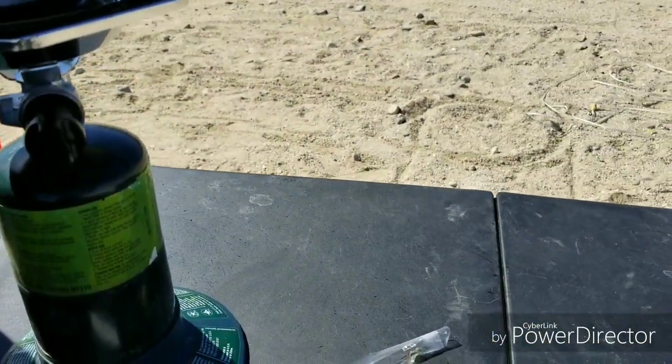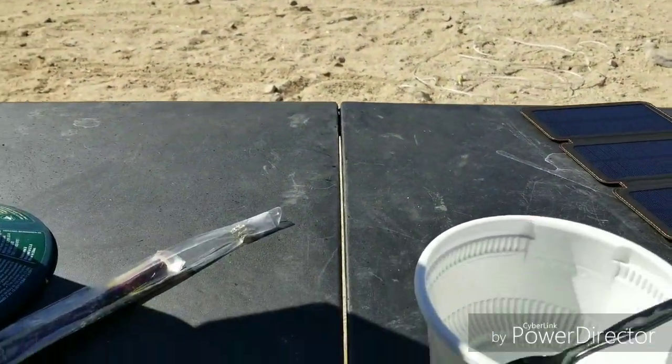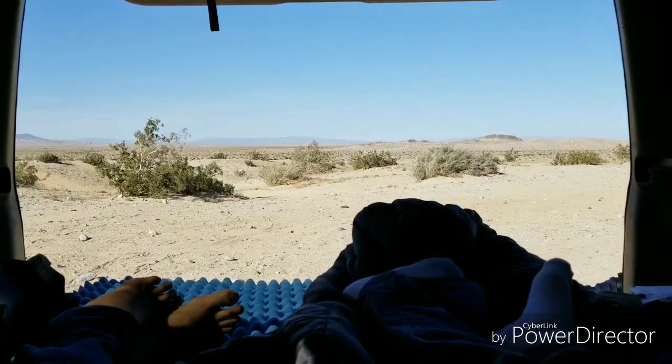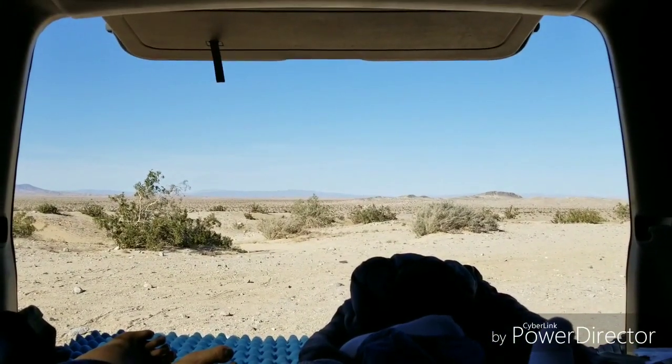We got Progresso chicken pot pie. That's what went in there. There's a trash. This is life right here. Feet in the desert. Getting ready to call it a night, going to bed. Got the mattress pumped. Getting ready to go to bed. This is the current situation.